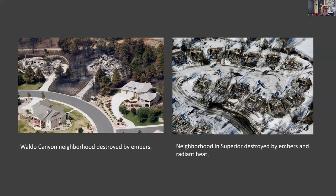All right. So the community on the left, this is Waldo Canyon, and this is a community that was destroyed by embers. You can see there are standing houses. You can see trees that are literally where they were around the homes. They're scorched, but they're not totally destroyed. So these houses, again, were destroyed by embers. All right. This is a photo of a Superior neighborhood that was destroyed, and it was destroyed due to embers and radiant heat.